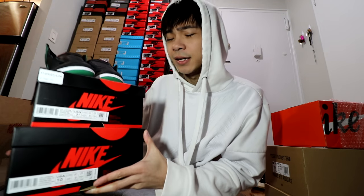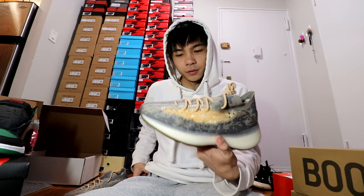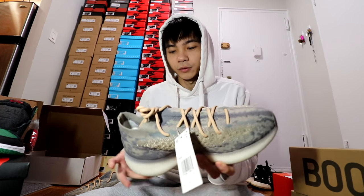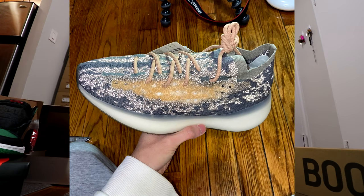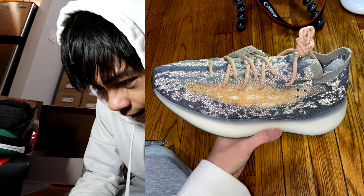Pine greens, one in a size 10 and the other in a size 7.5. The size 10 is for a buddy, so I don't have to really worry about selling it for a bad price. Yeezy 380 Mist Reflectives, one in a size 10.5, the other in a size 11. Oh, these don't look too bad in hand. I'm surprised they're selling for as low as they do, being that this does look quite cool. It almost looks like a camo reflective. Never thought I would like these 380s, but I like these 380s.